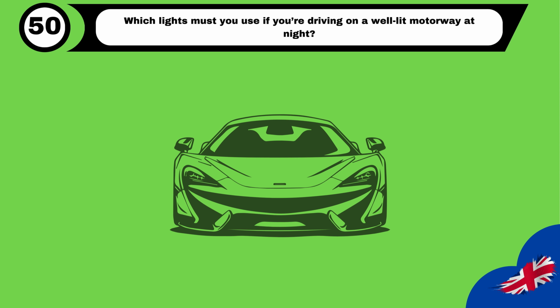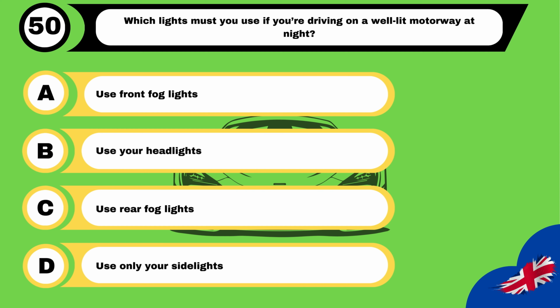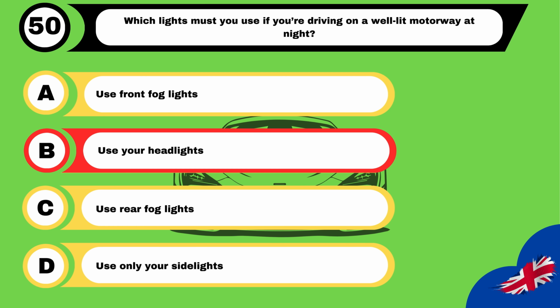Question 50. Which lights must you use if you're driving on a well-lit motorway at night? A. Use front fog lights. B. Use your headlights. C. Use rear fog lights. D. Use only your side lights. The answer is B. Use your headlights.